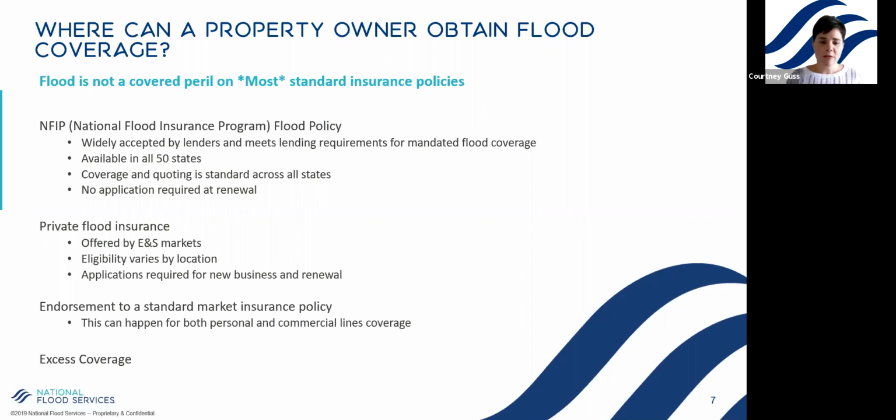I was previously a commercial underwriter in my past life, and we would occasionally endorse flood onto a commercial policy. They ran a lot of risk meters and things in the background, and it was deemed to be ultra low risk in order for us to endorse on our own paper. So it's not something you see often, but you do come across it from time to time.